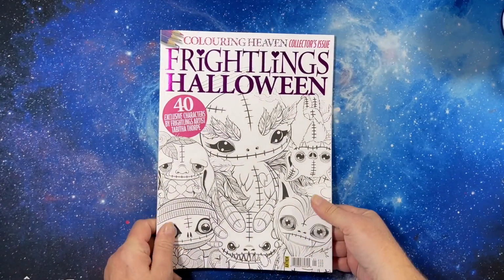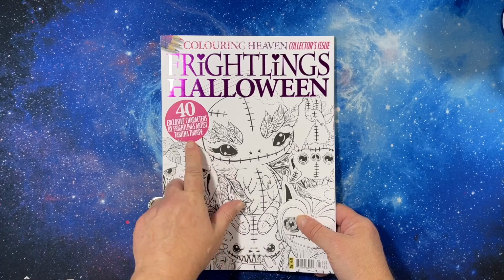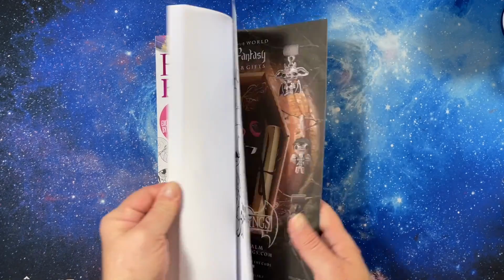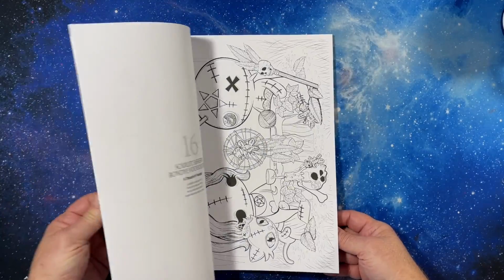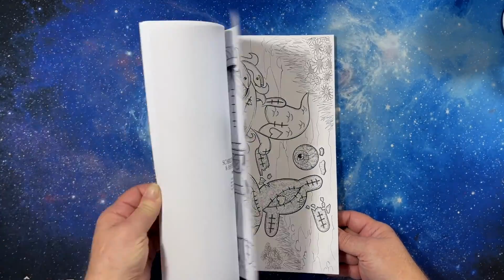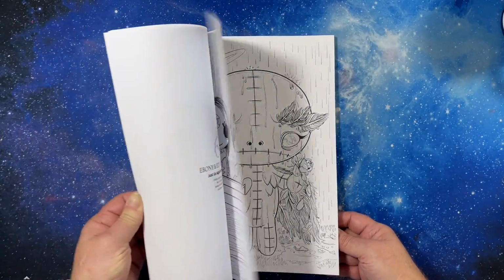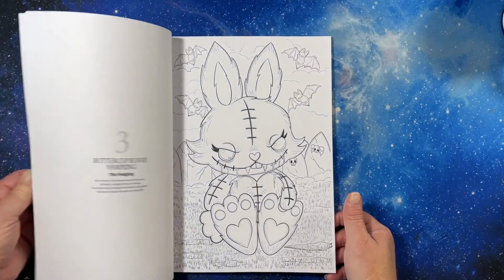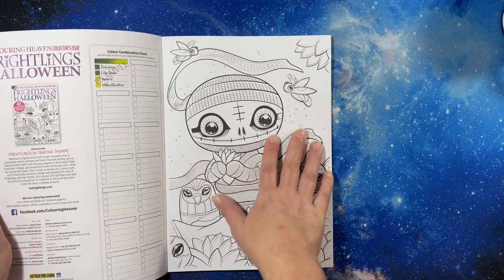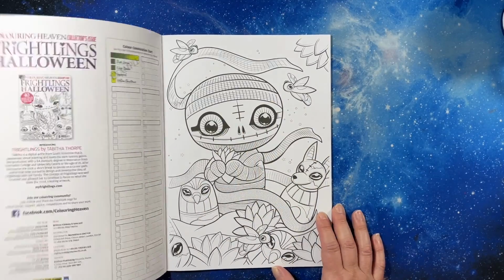Then I have Frightlings Halloween, which is by Tabitha Thorpe. And this is really the only coloring pages that she's done that I know of. So this was a great book to have. It is just adorable. I love it. And I had plans. Like, I had this one. I was going to color this one. And then I chickened.